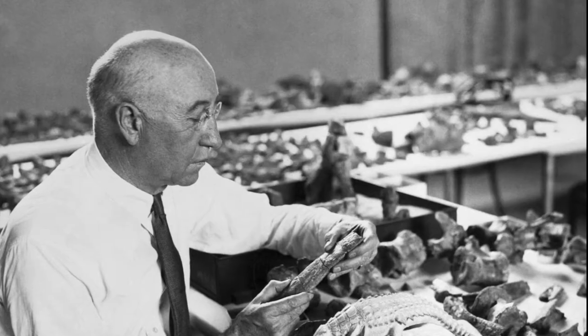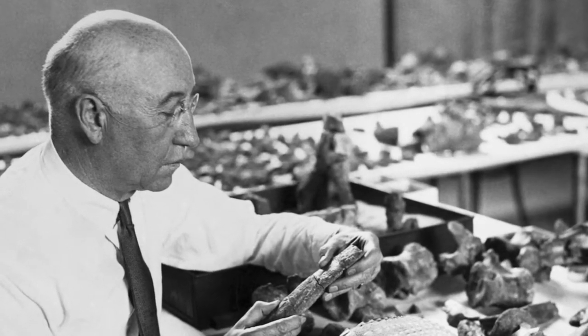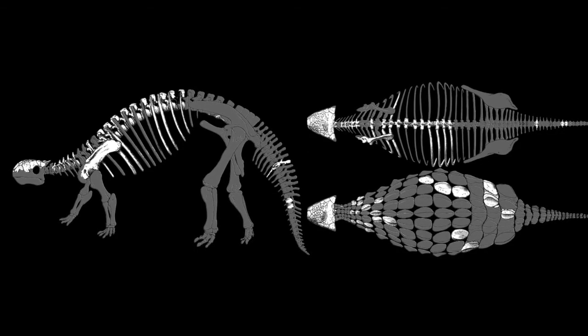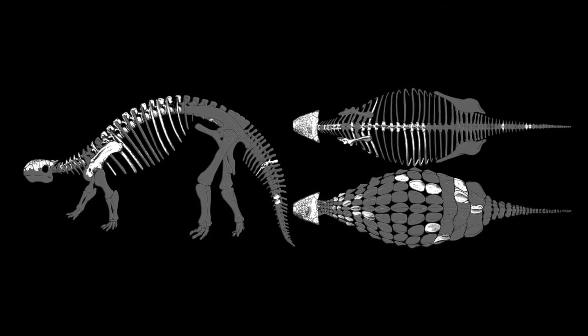In an attempt to reconstruct the creature, Brown looked to one of the best-known thyreophorians of similar size, Stegosaurus. This produced an animal with a high back, short front legs, and no tail club, not having found one yet. He called his find Ankylosaurus magniventris.